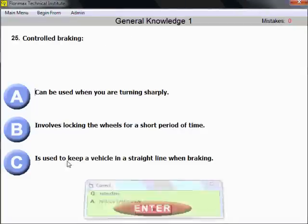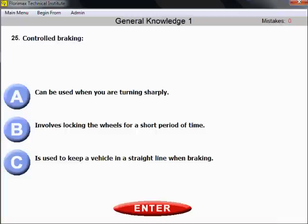Alright. Question number 25. Controlled braking. Again, a short question. You need to choose the right answer characterizing what controlled braking is. And for controlled braking, please remember, straight line. It's used to keep your vehicle in a straight line. That's the point. When you read in the question controlled braking, start looking for this straight line. Because that's what controlled braking is used for.